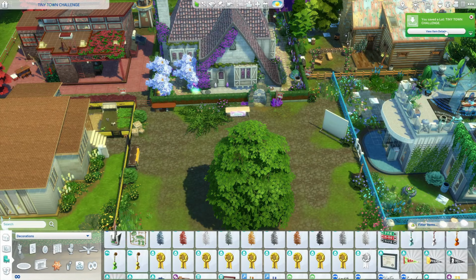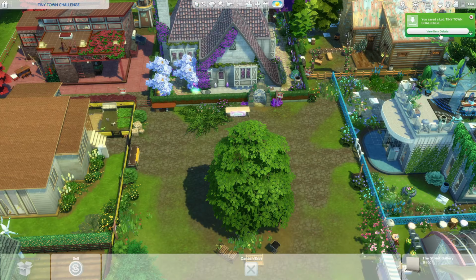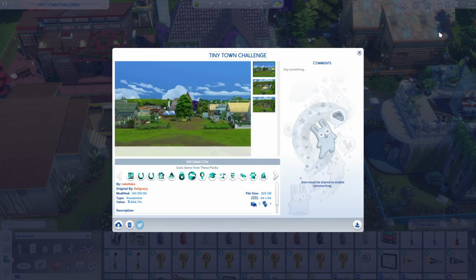So this is uploaded not as apartments, but as one large lot with 7 little houses on it. And it uses a ton of packs, and I'm very sorry about that, but yeah, 7 houses. Pretty much every pack. Alright, so I changed this here so it says tiny shell challenge, I think is how I put it. Let's see, tiny shell challenge.